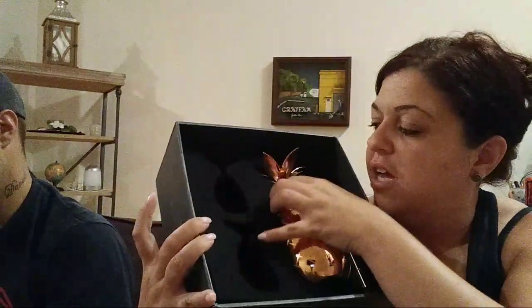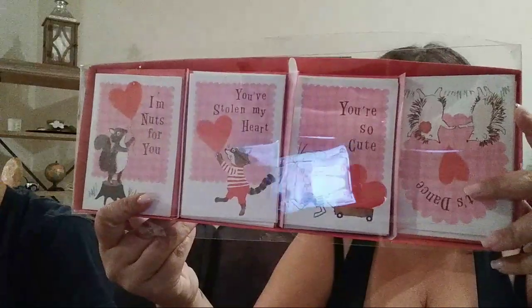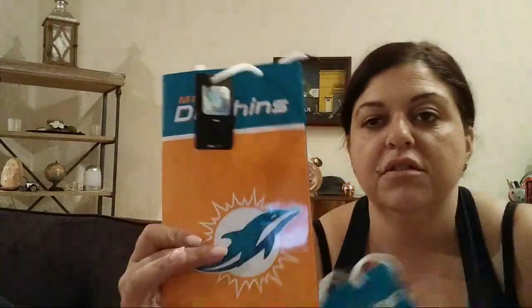All right, so this is another one of those shaker sets, except this time it is actually missing the 2 little glasses that go with it, but it's still cool. I love these. I think they're so cute. Oh, I forgot to tell you, we found cologne. Royal Aqua? Anybody ever heard of that? The coolest cards ever. Look at that. A whole set of cards. Isn't that cool? Found this men's cologne. Full bottle. Miami Dolphins gift bags.